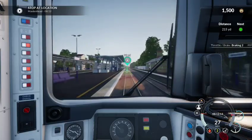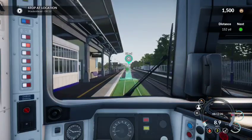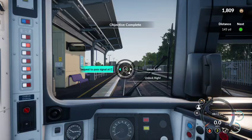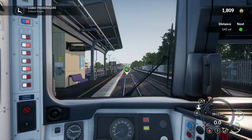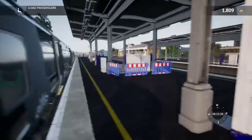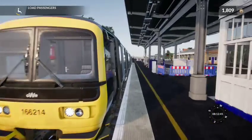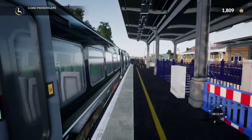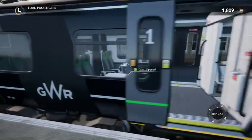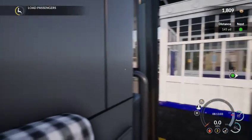Pretty nice 30 miles an hour. Full service. Oh, nearly. Ah, bit strange. Last time I played this scenario, no one was getting on or off the trains. Some random glitch, must be fixed in the updates. It's positive. Get back in. Get ready to leave.